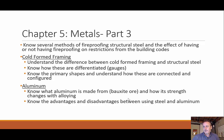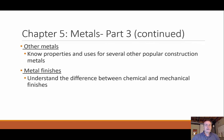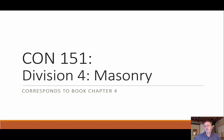Aluminum, where does aluminum come from? What is it made from? It's that bauxite ore. How is its strength changed with alloying? Remember, alloying is adding these other metals to change the properties of the aluminum. Know the advantages and disadvantages between using steel and aluminum. We talked about some other metals, mainly copper more than anything else, but what about the properties and uses for those other metals? Metal finishes to bring on the aesthetics. What about chemical versus mechanical finishes, and what do those mean?